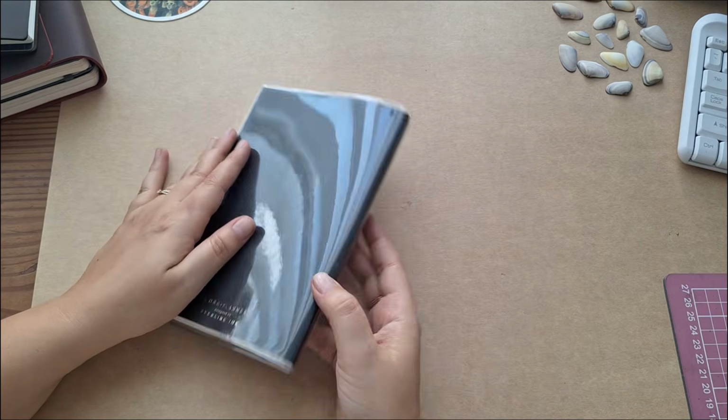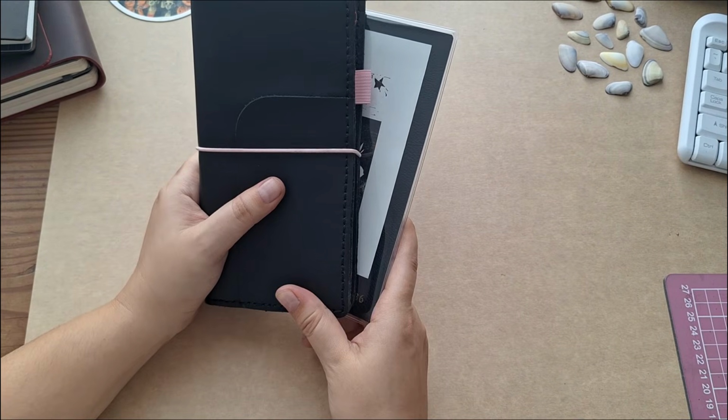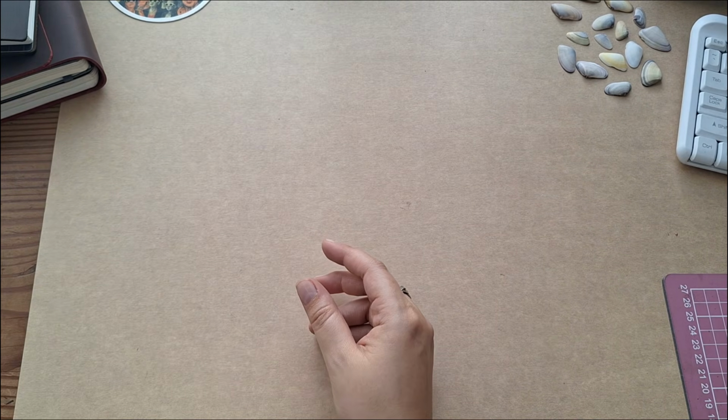So these are my weekly planners for this year. Now for the dailies.